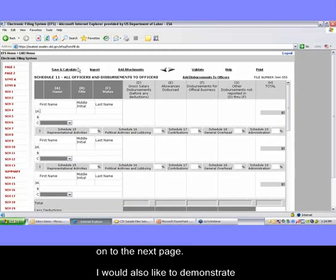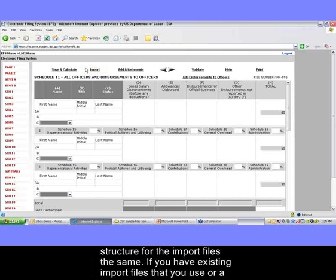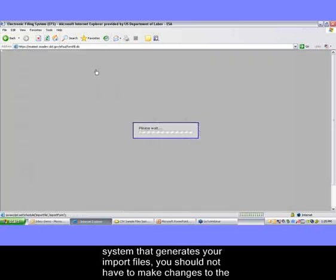I would also like to demonstrate the other method for entering data into the form, which is importing data. Now we've kept the import files, the structure for the import files the same. So if you have existing import files that you use or a system that generates your import files, you should not have to make changes to the structure of your files.